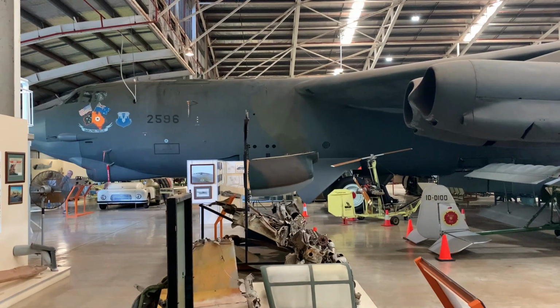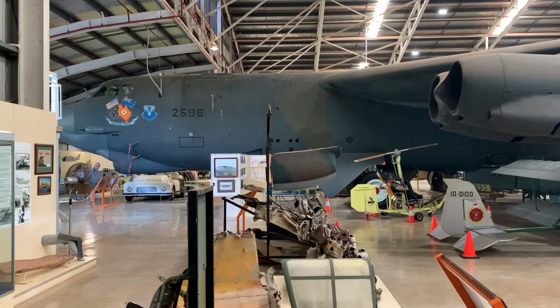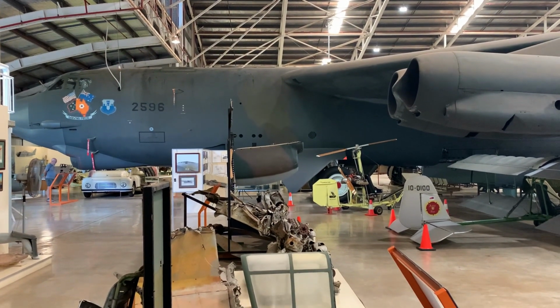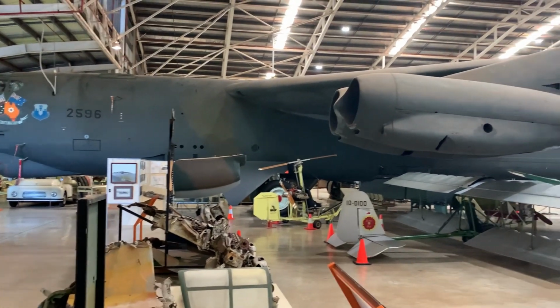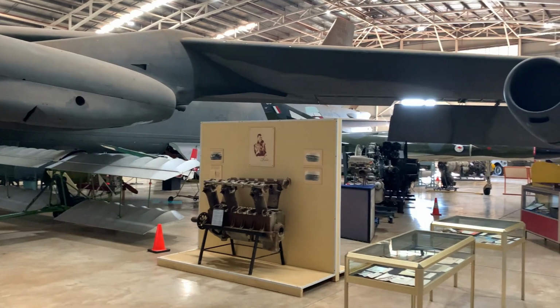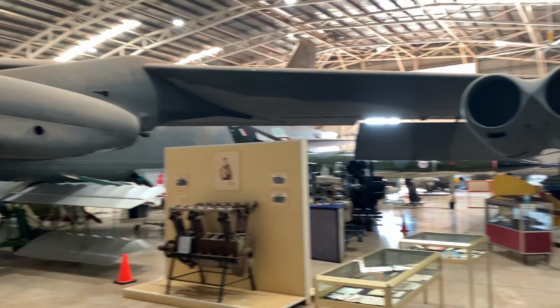Australian Aviation Heritage Museum in Darwin, and you come in this first hangar and the first thing you see is a B-52 bomber, the only one in the southern hemisphere, and basically it fills this whole hangar. There are other planes underneath the wings of this thing. It's so big, it's absolutely massive.